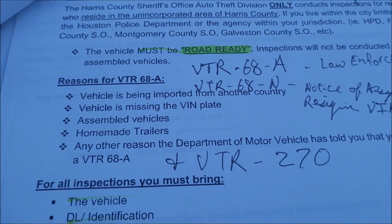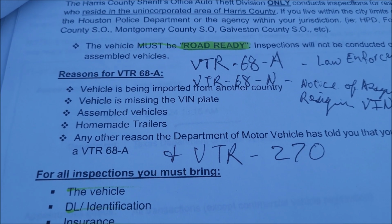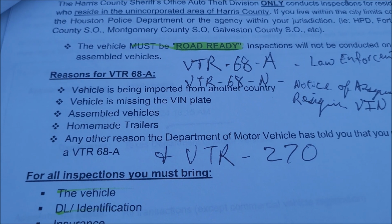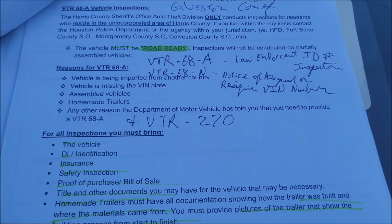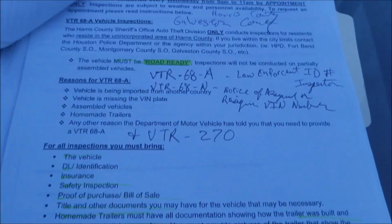So here's the reasons why you may want that inspection. Homemade trailers, assembly vehicle, missing VIN plate. So there are other reasons that you could go get this inspection.